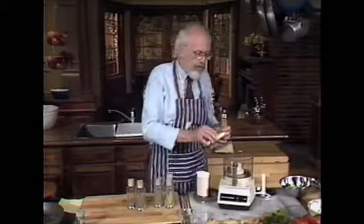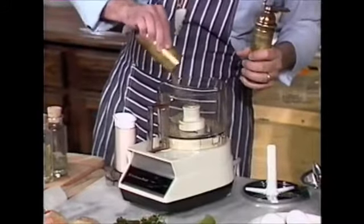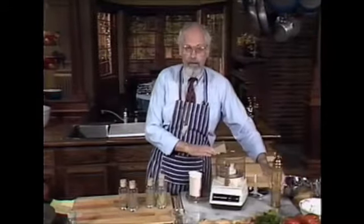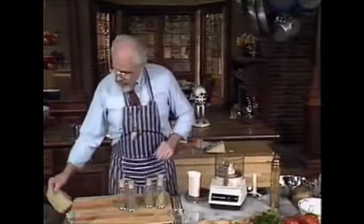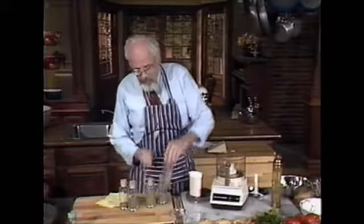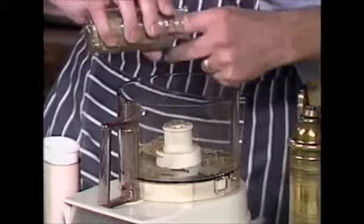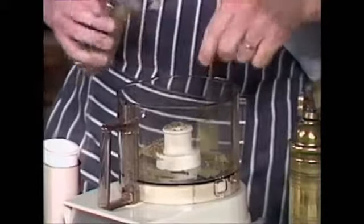I want to throw in a couple of teaspoons of pepper, cracked pepper. Now, I've already ground mine, you see. You can't put peppercorns in a food processor, for heaven's sakes. Now, to that, I want to add about 6 bay leaves. 1, 2, 3, 4, 5, sort of, you see. Let's get some bay leaves in there. There we go. That'll do us.